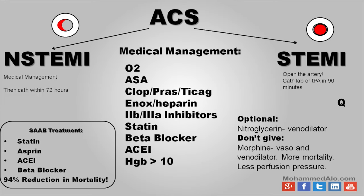Non-STEMIs never do. Sometimes you get these funny calls from the emergency room. The doctor calls and says, hey, I got this guy with chest pain, his EKG looks fine. Well, in 90% of heart attacks, the EKG looks fine. Only about 10 to 15% are STEMIs. The rest, the EKG looks like mine and yours.